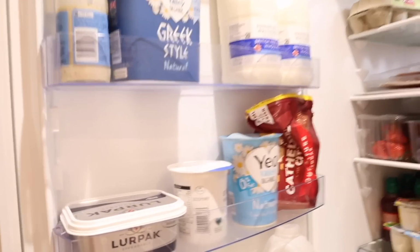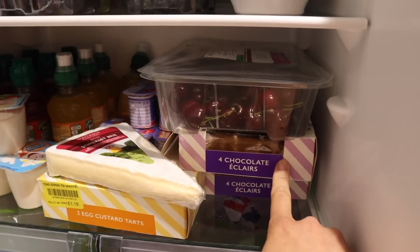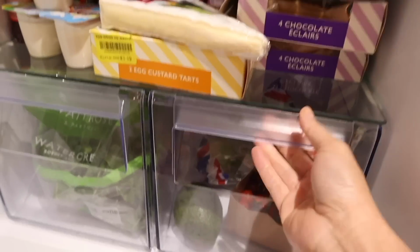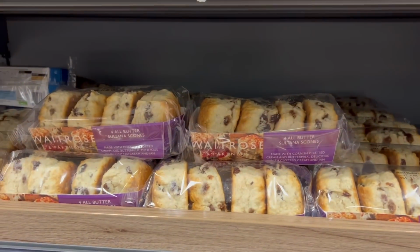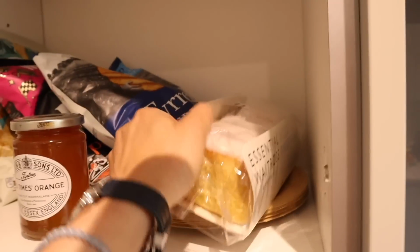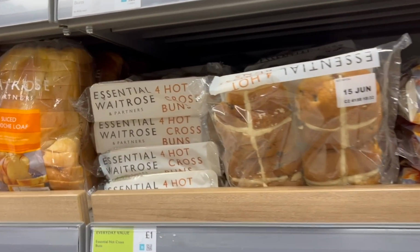So, yes, our fridge is full of things that I wouldn't necessarily choose, like all of these chocolate eclairs. But I'm being hypocritical because I had to have my iced buns. So really, what's the difference, you know? I'm working on myself. Let me show you a few things I did get.